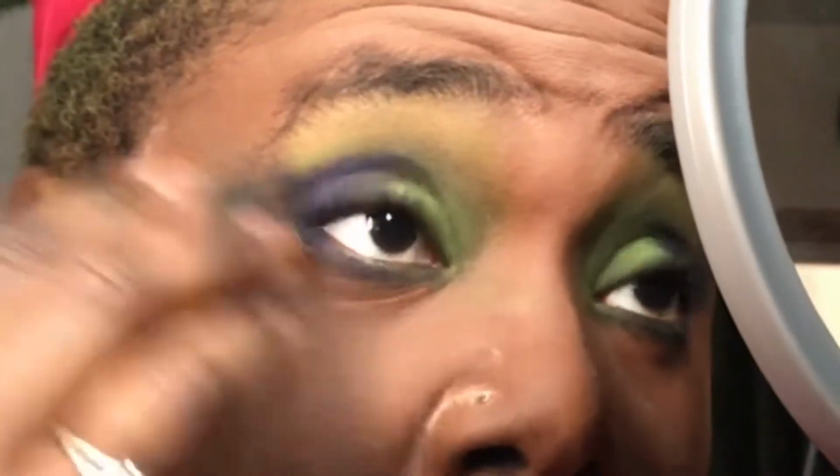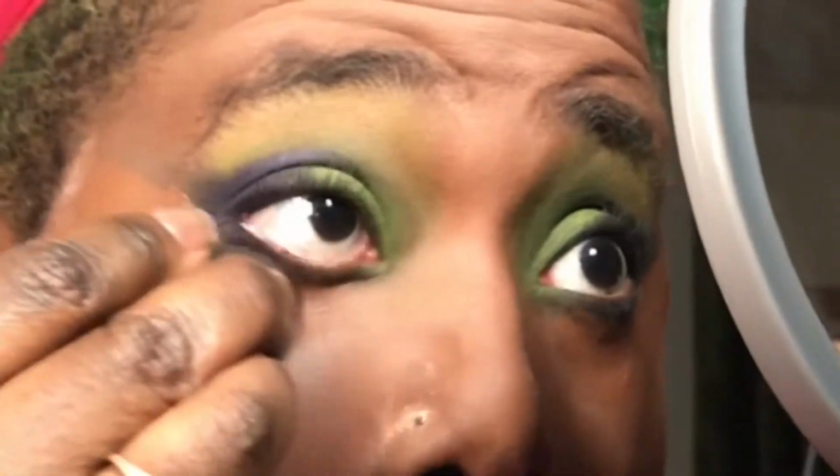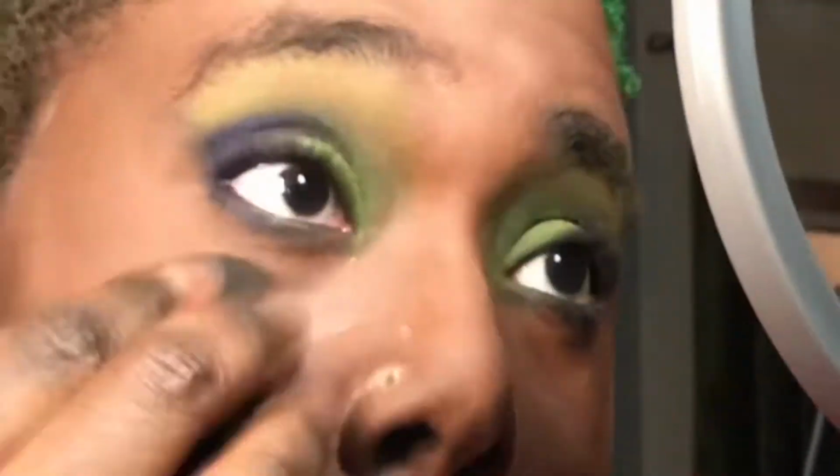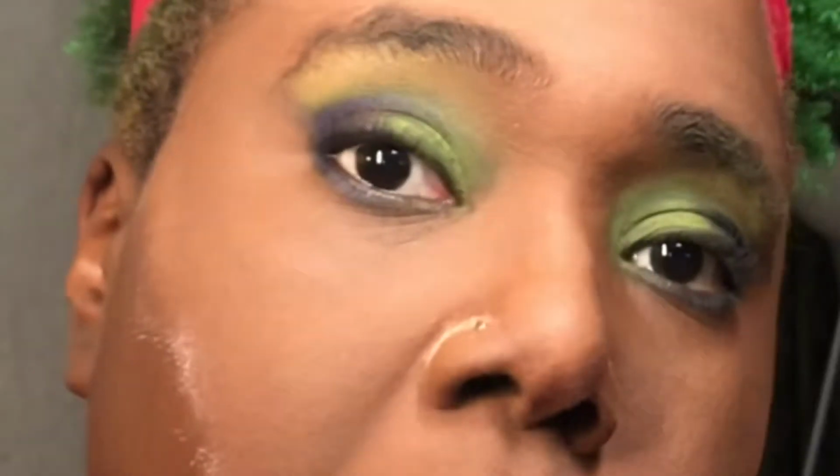And I know that's why a lot of people do their concealer after their eyeshadow, but I have to do mine in order of priority. So if I don't have time to do eyeshadow, I just don't do eyeshadow. But I always want to do my concealer. So concealer first it is. That works, right? And so I'll put a little bit more setting powder on that.